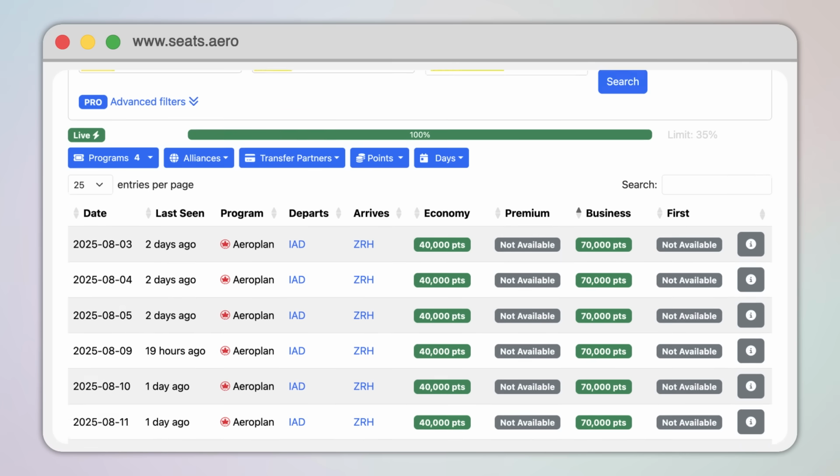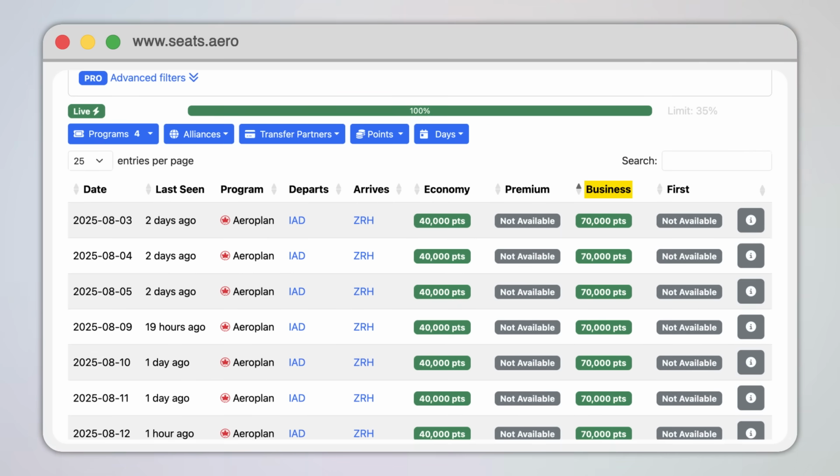Now, when I click on search and then sort the results for the cheapest nonstop business class prices in green, I'm seeing several dates of availability with Air Canada's Aeroplan program. So I'm going to go ahead and select the one on August 9th by just clicking on the little information icon on the right.